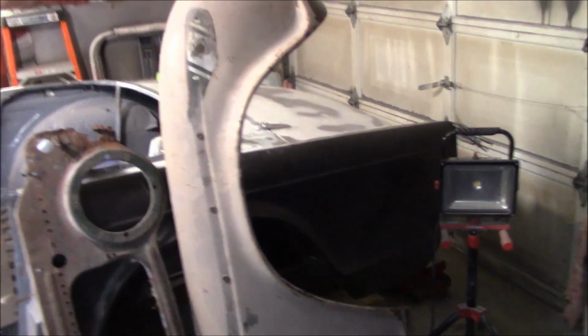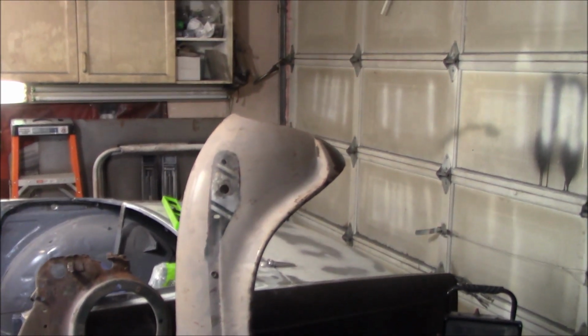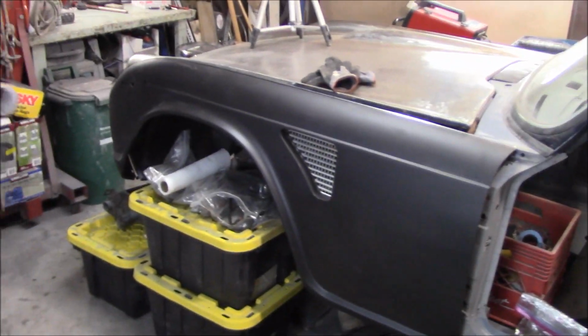So there's a bunch of jobs that I can do without necessarily having to do body work. So we'll try to get out here and knock those off one by one in the next week or so. And hopefully we can make a little bit of progress on this car. So that's about it for now, guys.